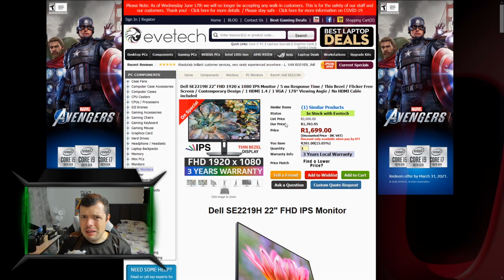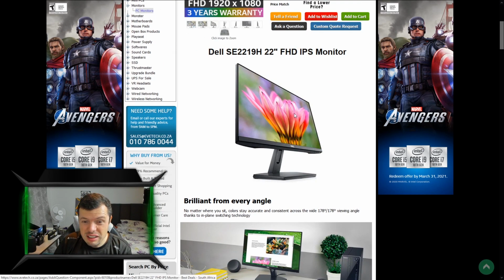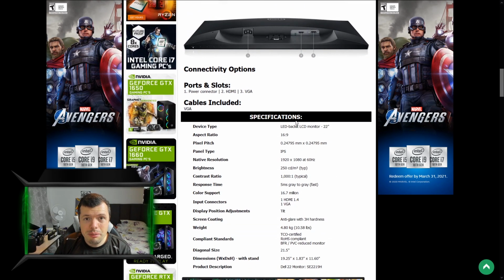At number 4, Dell is back once again with a 22-inch Full HD panel coming through at a whole 1,700 Rand. 3-year local warranty on these. Really nice thin bezels, stand and setup. 250 nits brightness, so it's going to be fine until, I would say, you have any direct sunlight on it, but why would you?